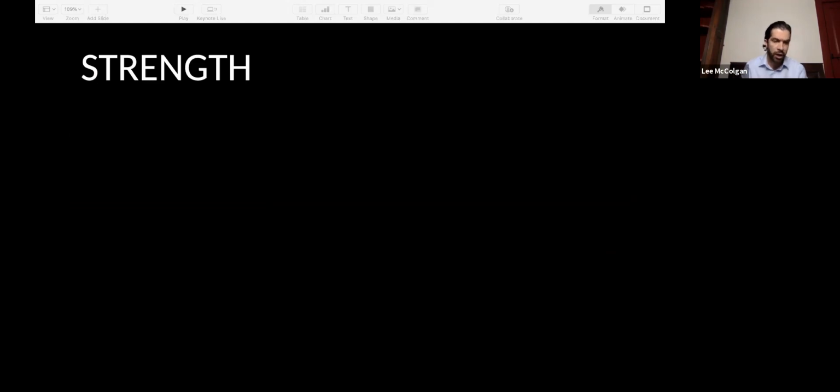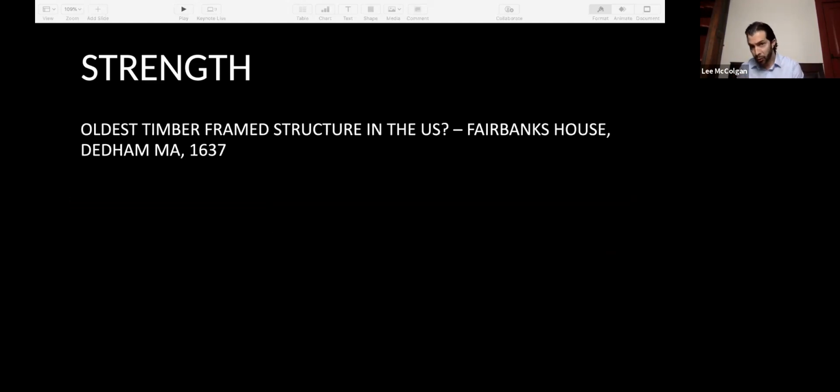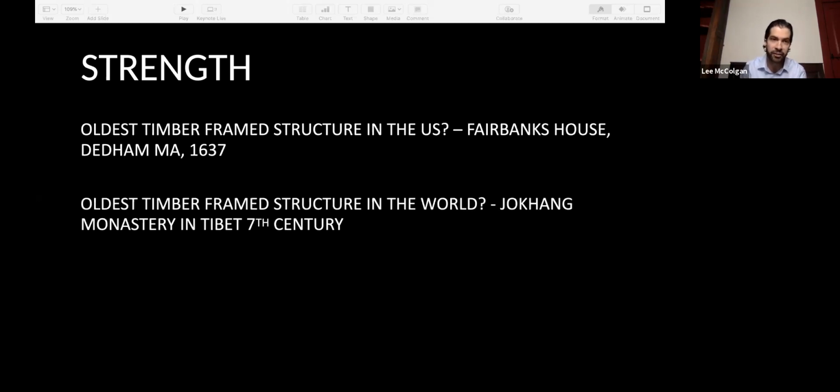Strength, and maybe this is more speaking to why I don't think this technology should be lost, why I think we can continue to incorporate it in building today. I live in a house that was built in 1702. It's still standing. It's in wonderful shape. For anyone that knows, the oldest timber frame structure in the United States is the Fairbanks House in Dedham. It was built in 1637. And equally as fascinating, the oldest timber frame structure in the world, coming back to our folks in Tibet, is a monastery there that was built in the 7th century. So in terms of the quality of the end result, you get an extremely strong, durable product. So some of these technologies, to me, are still a great way to build.